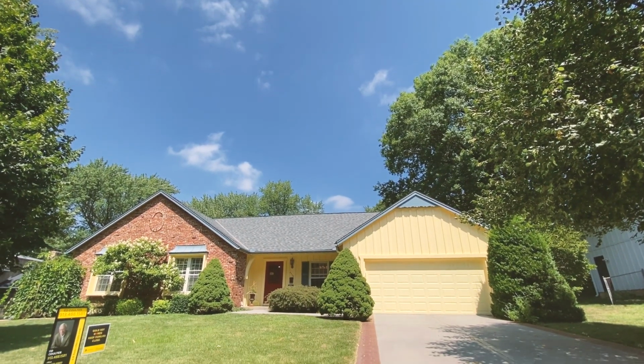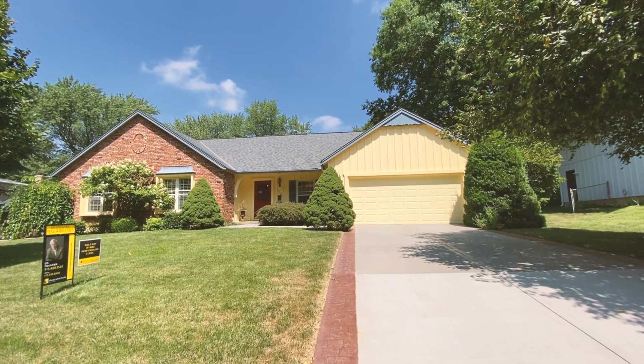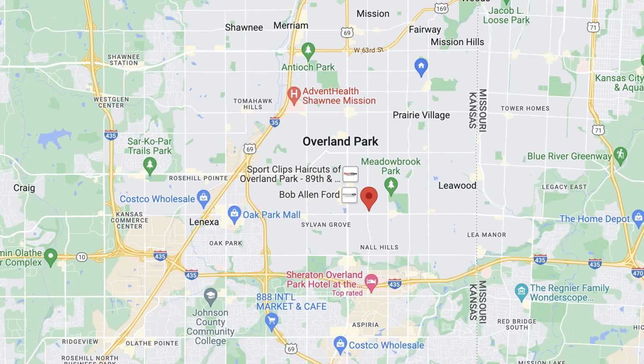Now we're going to look at Overland Park. This gorgeous ranch home is in Overland Park, which is probably about the same distance from Kansas City as Lee's Summit was. This is on the Kansas side, it is in Johnson County, and it is south of Lee's Summit.